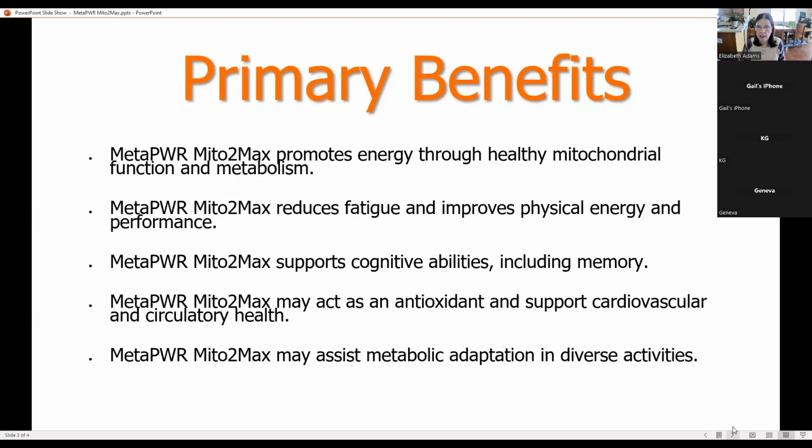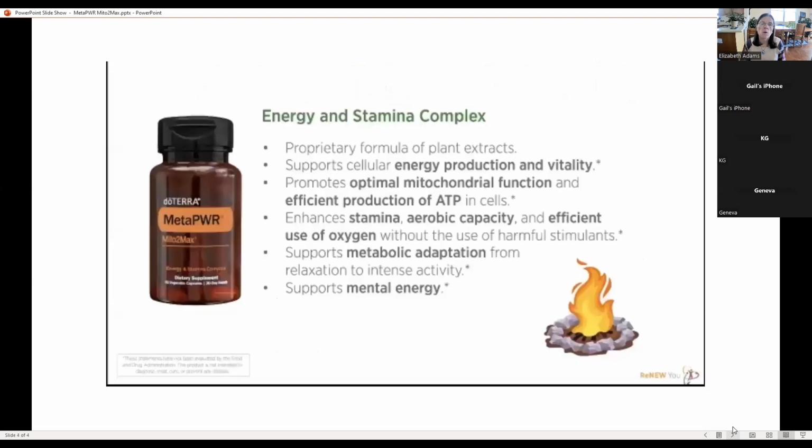So the primary benefits of this are it promotes energy through healthy mitochondrial function and metabolism. It reduces fatigue and improves physical energy and performance. It supports cognitive abilities, including memory. It may act as an antioxidant and support cardiovascular and circulatory health, which we all need. It may assist metabolic adaptation in diverse activities. And that's like running and exercising and running all your errands and keeping up with energetic grandchildren and all of those things.